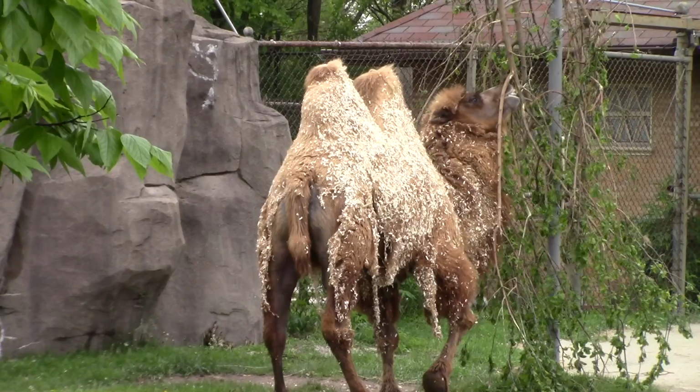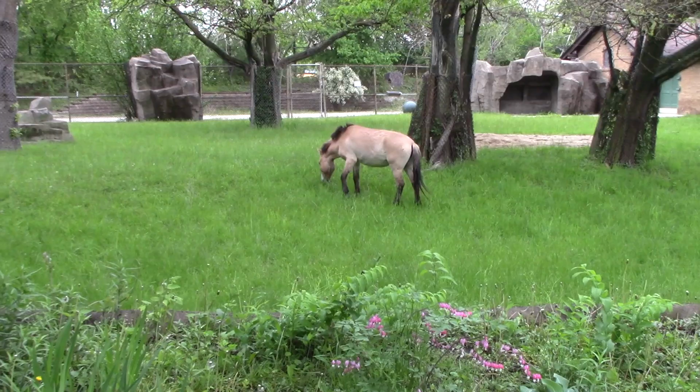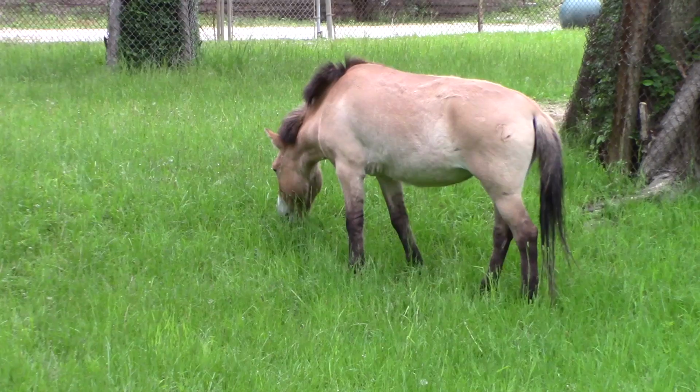All right, we got the Shawazi horse. You can see the Shawazi horse. This guy is munching on the grass. You don't need a lawnmower with animals like this.